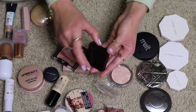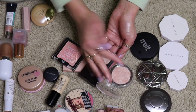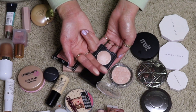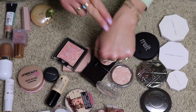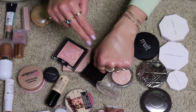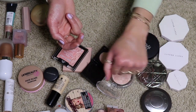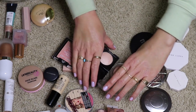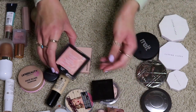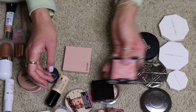It really reminds me of this Laura Mercier one actually. I wonder if they're dupes for each other because they have that same pinky kind of undertone to them, and I would say they're dupes, but I just really like them both. So I think I'll keep both of these. I think I'm going to get rid of this one just because I have that Nabla one and I don't need both.